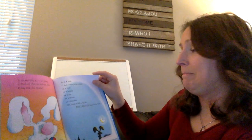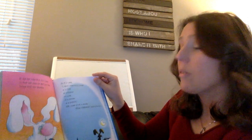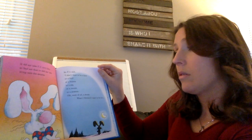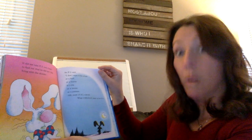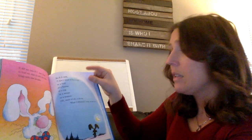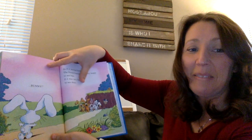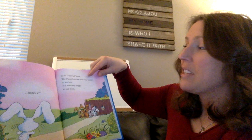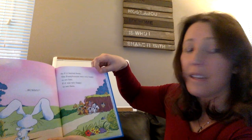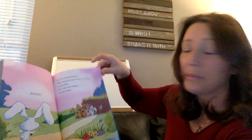So PJ said, I don't want to be a bear or a bird or a beaver or a pig or a moose or a possum or most of all, a skunk. What I really, really want to be is a bunny. So PJ hurried home. The funny bunnies were very happy to see him, and PJ was very happy to see them.